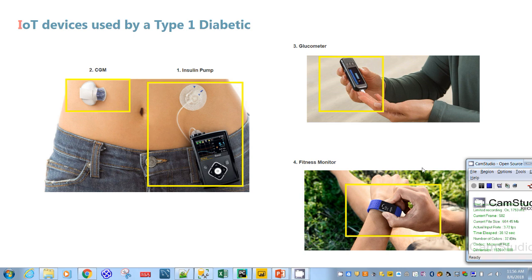And currently there is no application that can integrate data from all these different devices, so I decided to go ahead and build a system that can integrate data from all these different systems and provide a treatment option to the diabetic.